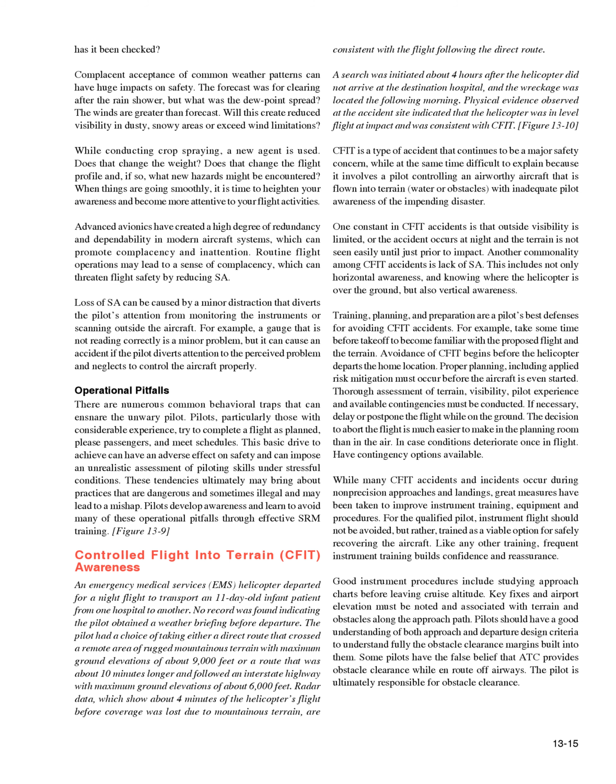Proper planning, including applied risk mitigation, must occur before the aircraft is even started. Thorough assessment of terrain, visibility, pilot experience, and available contingencies must be conducted. If necessary, delay or postpone the flight while on the ground. The decision to abort the flight is much easier to make in the planning room than in the air. In case conditions deteriorate once in flight, have contingency options available.